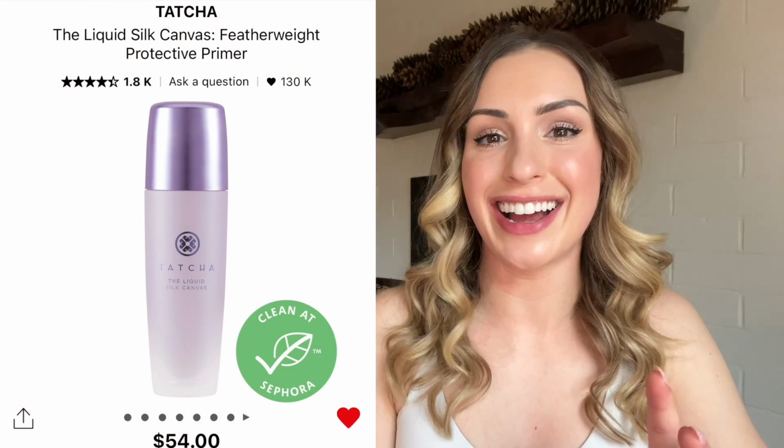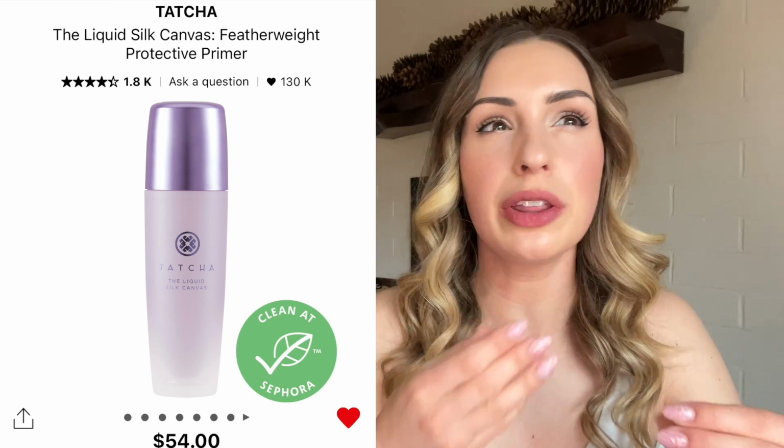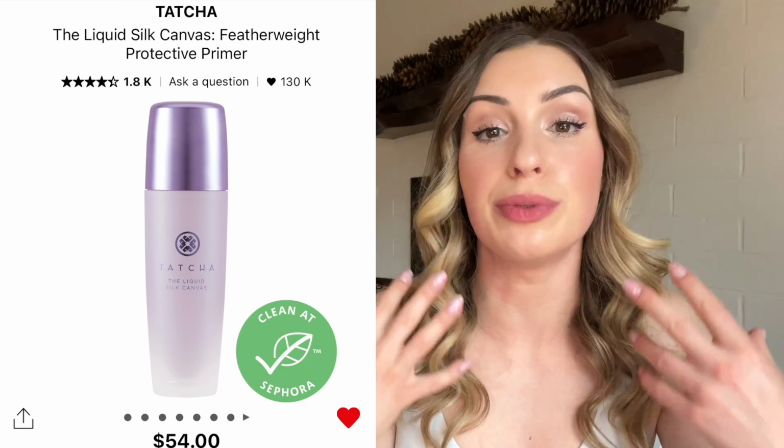Everything will be linked down below, and without further ado, let's start off with primers and setting sprays. I don't use primers that often, but when I do, it's gotta be the Tatcha Liquid Silk Canvas. This is such a beautiful primer. It really makes your skin look super velvety. It's a great base underneath any type of foundation. I feel like it really kind of smooths everything out.